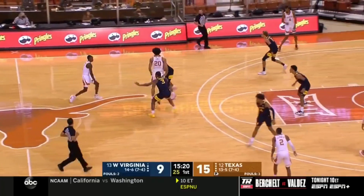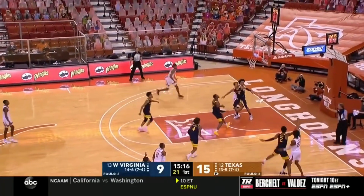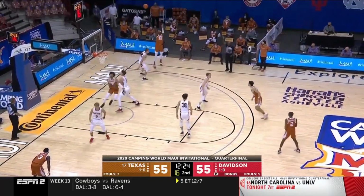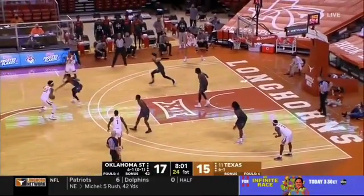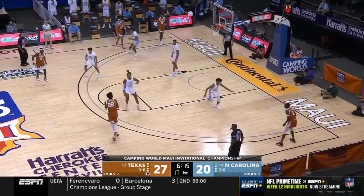The shots you want are either the ones I outlined earlier, assisted right at the basket, or from beyond the arc. Jones is a surprisingly capable perimeter shooter, having made about 37% of his threes so far this season. Jones only takes about 1.3 per contest, but the signs are honestly encouraging.